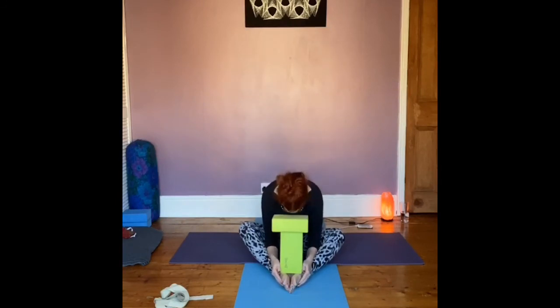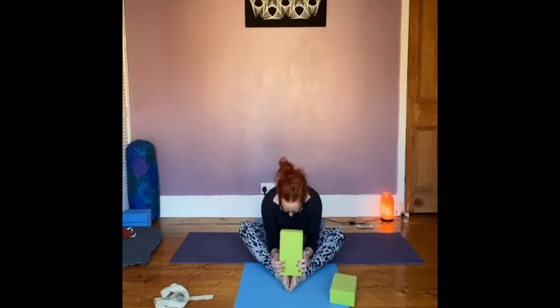Okay, so nice big inhale with a flat back, tilt forward from your hip crease and then fold until you really feel that outer hip stretch. I like to sometimes just put a block.